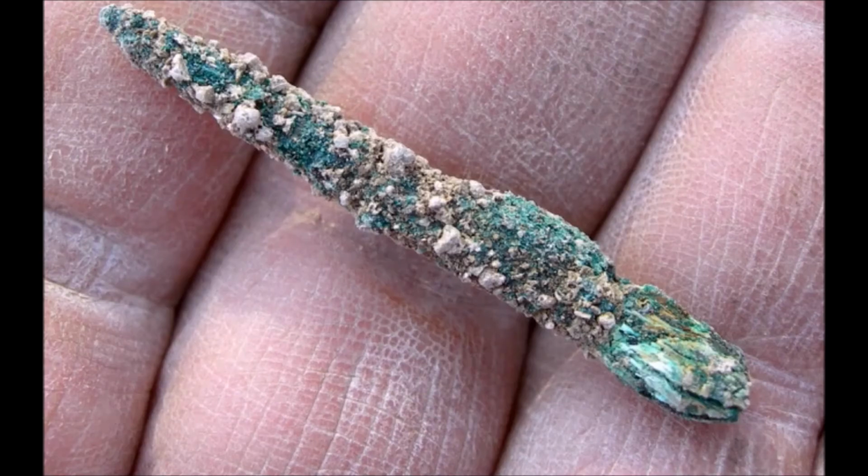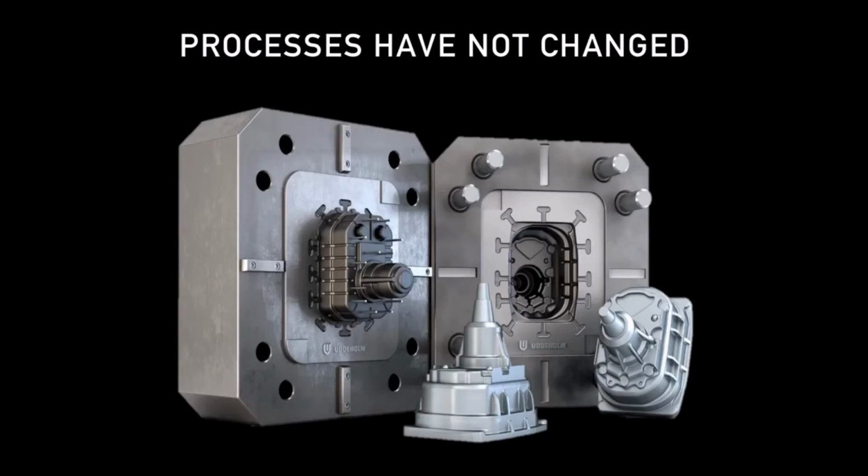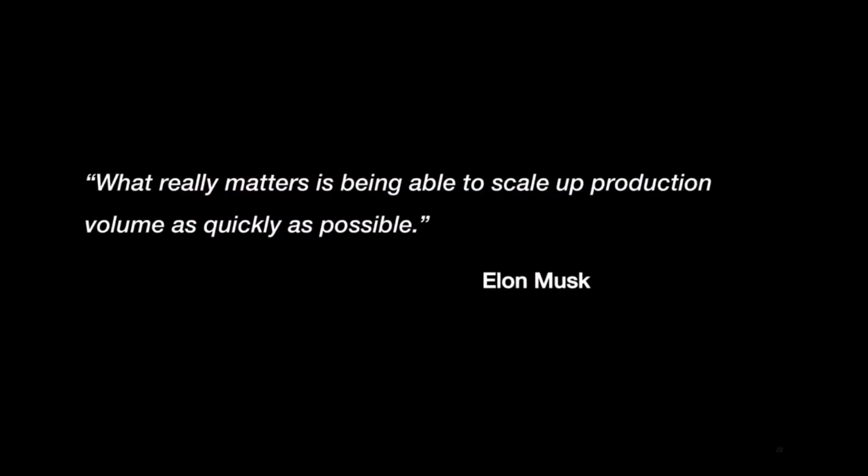This is a copper awl that was recovered from a grave in Israel. It's one of the earliest examples of a cast part. It carbon dates to between 5 and 7,000 BCE. This part was made in a mold. We still mold metal today. The process hasn't changed a lot. The molds are more complex, but we still pour metal into a shape to form it into its final part.